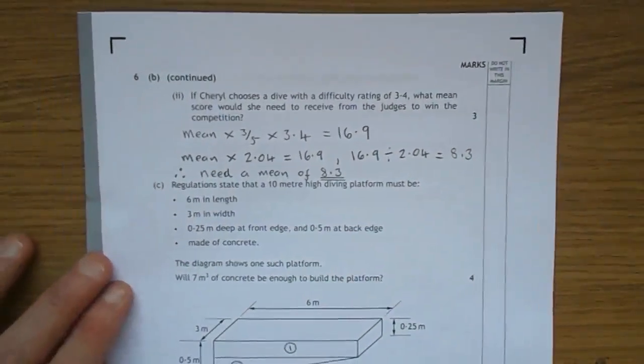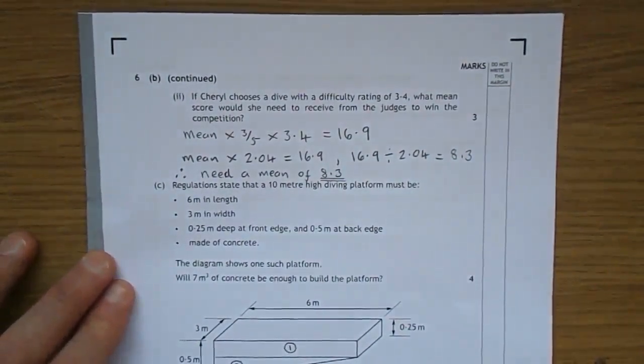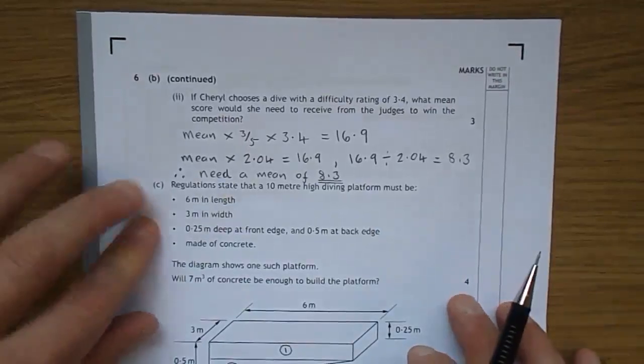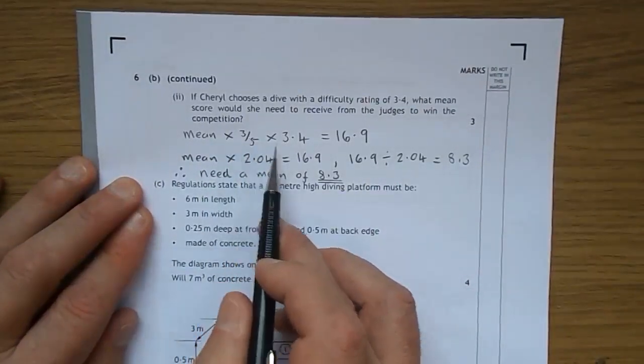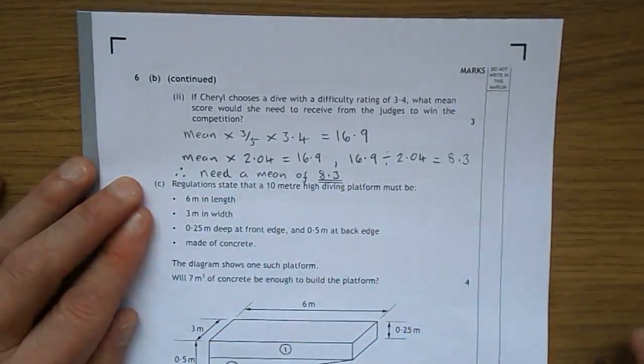Okay, and 6B. Part 2. If Cheryl chooses to dive with a difficulty rating of 3.4, what mean score would she need to receive from the judges to win the competition? Well, what happened again? We had the mean score, and if you remember, we had to times that by 3/5 and times it by, now we know the difficulty rating here, 3.4.